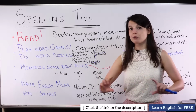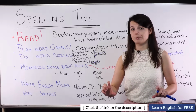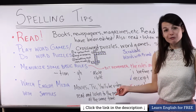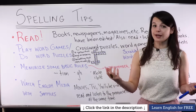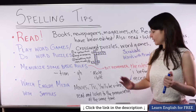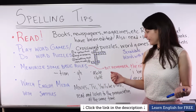So you can find a new word perhaps that way, or you can better understand the spelling that way too. So this can be a fun tip. If you know a movie very well, for example, you've seen it many times, you might try to watch it with English subtitles to pick up some new things that you never noticed in the movie before. So this is another fun thing you can do, and you can enjoy media while you study.